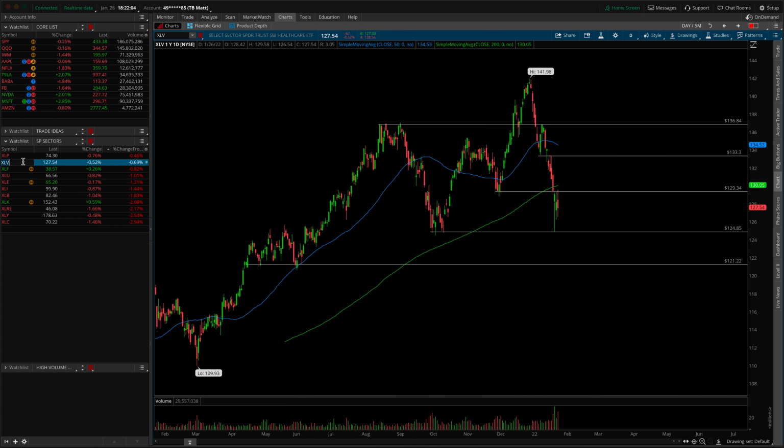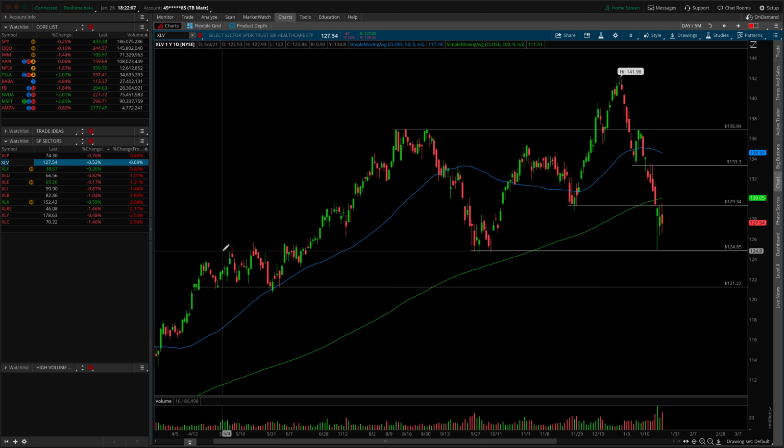Let's round out our sectors now with the XLV for healthcare. This one's not really, again, I've pointed this out in the past, this is sort of taking a back seat to your XLK and your XLF.